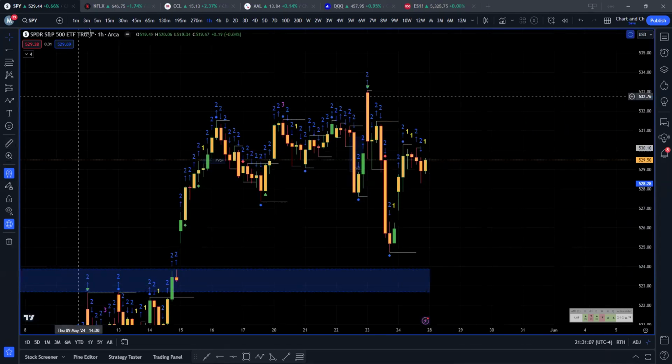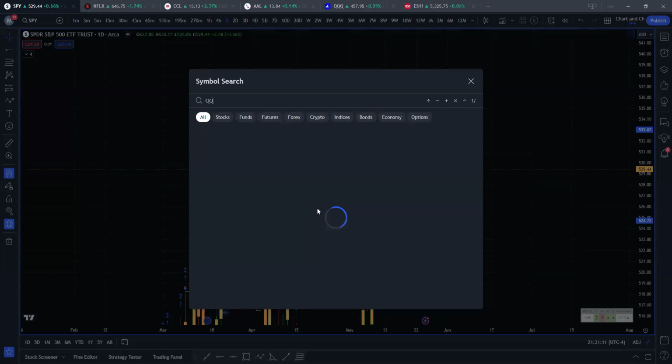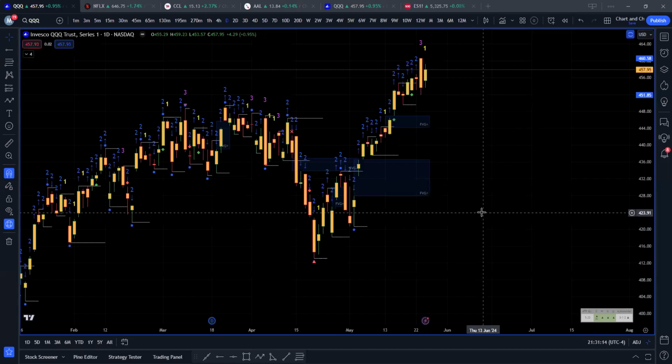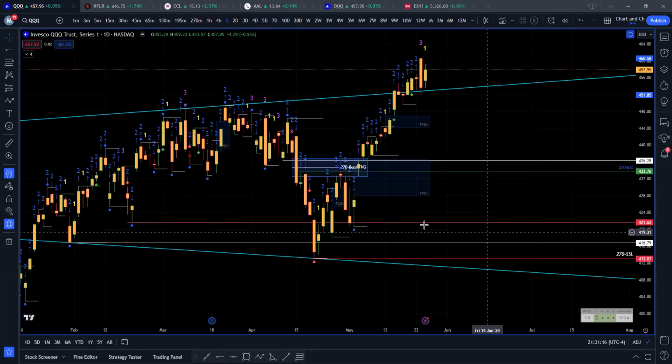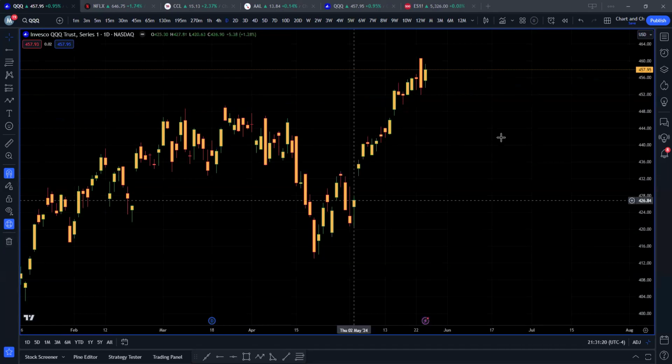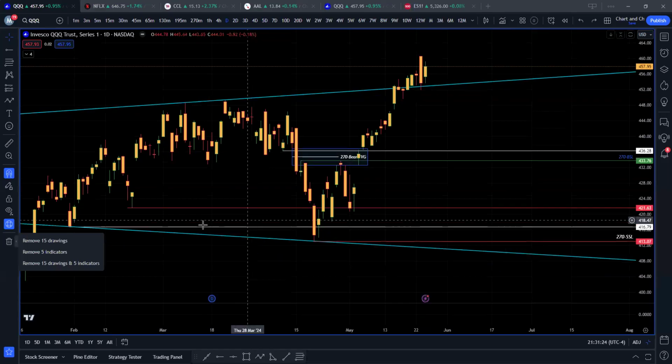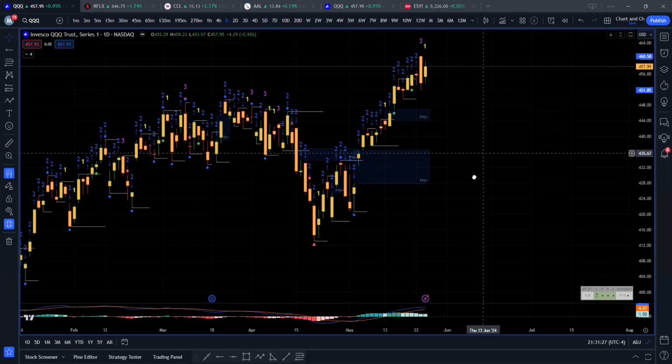So anyway, that's that for SPY. I did not mean to spend so much time on it. My bad, y'all. I need to set a timer or something. All right, so let's clear out all this stuff. Clear, clear, clear. Did I accidentally remove the, damn it. My bad. Hold up, there we go. Remove the drawing, that's what I meant.